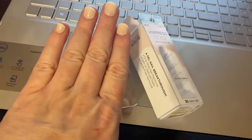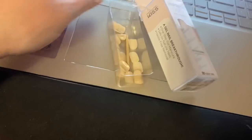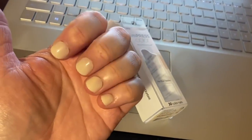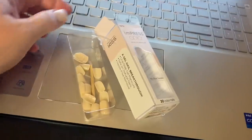I don't like my nails. They are short and they're always cracking and always a mess. So I wanted to try these. The color isn't coming through. They're kind of like a pale pink. I know they look a little bit more yellowy cream on camera. But anyway, I just applied these and I'm excited.